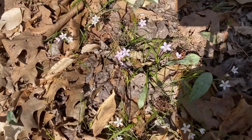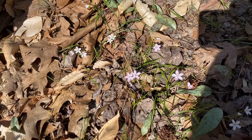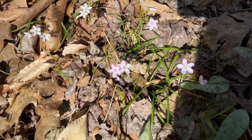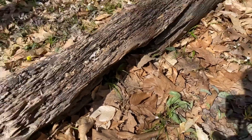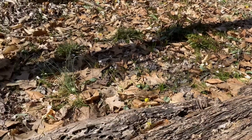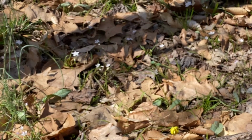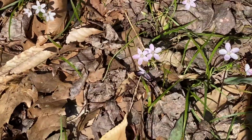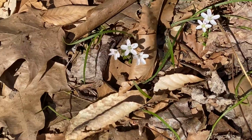Here you can see how the spring beauties have a couple of different color forms. We've got some pink ones and some white ones. And they're all mixed in here on the forest floor with the yellow trout lilies. Gorgeous. Yep, there are the pink ones and the white ones.